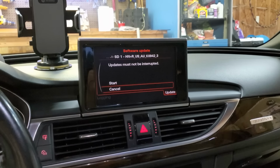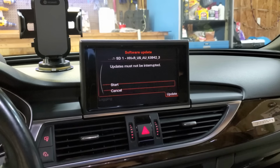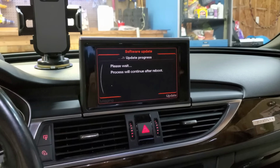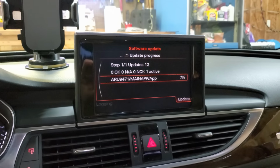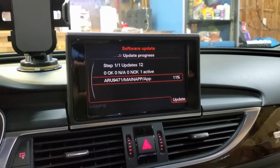It says updates must not be interrupted, so make sure you have your battery charger or your car running. We're gonna go up and we'll press Start. Okay, so this is just part of the process here on the software update, and you can see it's showing you the percentage. So this gives you an idea of how long it might actually take.